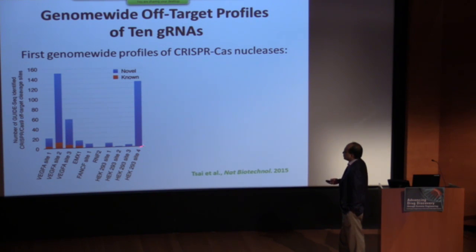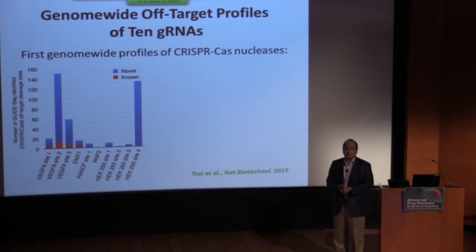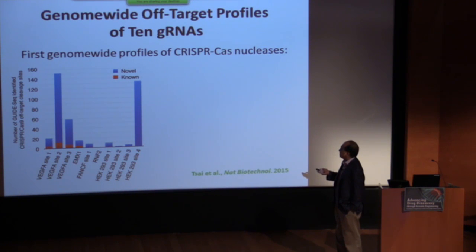The other thing to notice is there's a tremendous amount of variability in the total number of off-target sites that one finds going from guide RNA to guide RNA. Some of them have very few, some of them have a lot. Indeed, this one here, RNF2, doesn't appear to have any off-target sites, at least judged by the level of sensitivity that we had with the GUIDE-seq approach as we practiced it here.